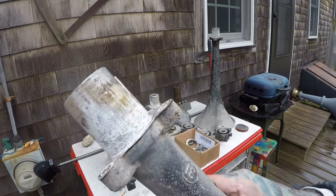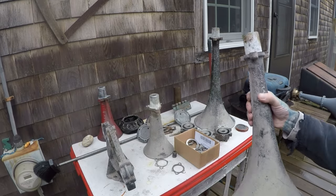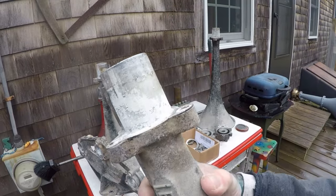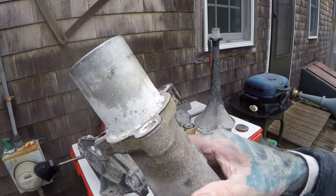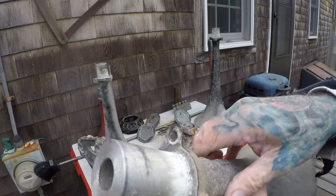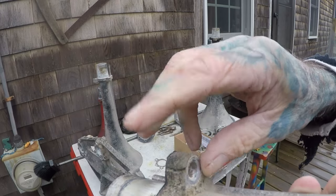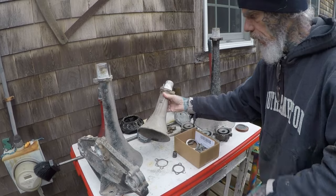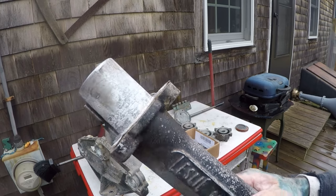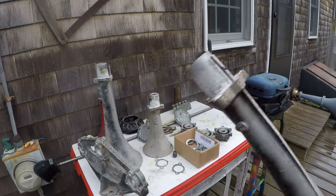Got the 31 bell out, covered in corrosion. Four bell, same thing, plenty of corrosion, and it also has this ear here. See it split, so I gotta bring that up to the welder, have them fix that. 25 bell, same thing, corrosion all around, gonna have to clean them all up.